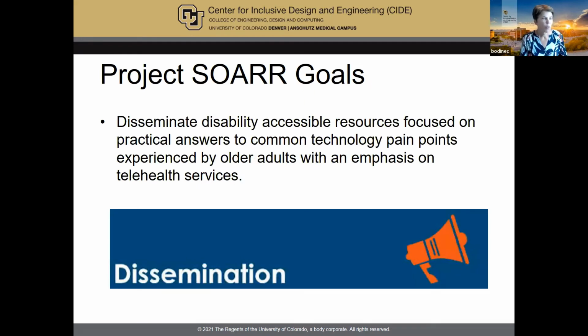We also want to disseminate disability accessible resources that are focused on providing practical answers for these common pain points that are experienced by older adults. And we want to have an emphasis on telehealth. So we're very excited to have Viral here because he can experiment and teach us what we need to teach older adults as well as we go through this. And our division of geriatrics in particular is really excited about this aspect because they had a nightmare experience with COVID and telehealth as well.